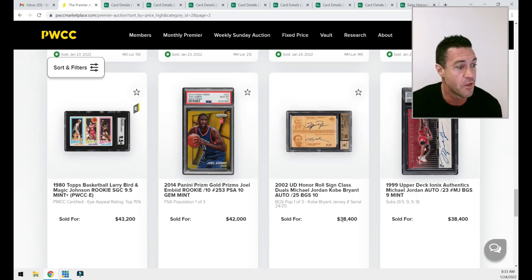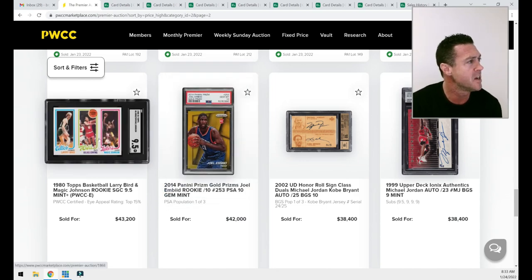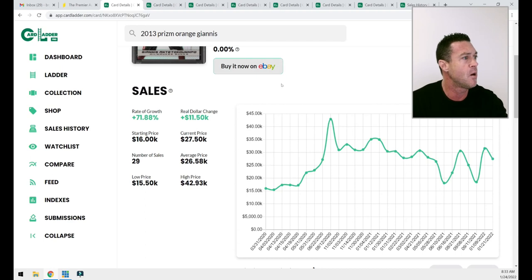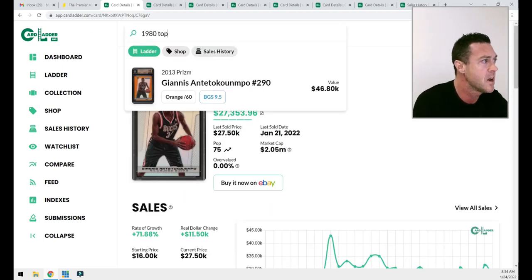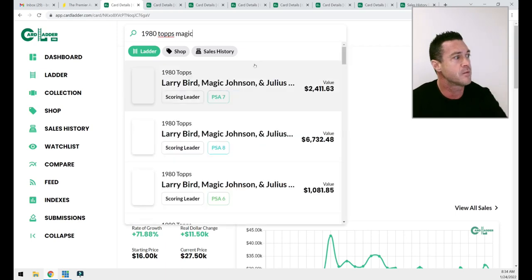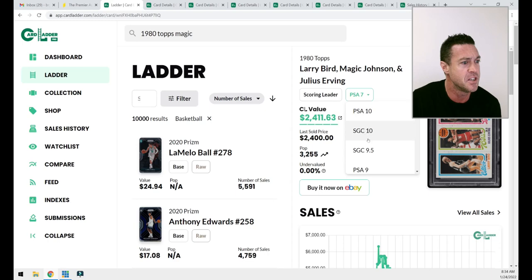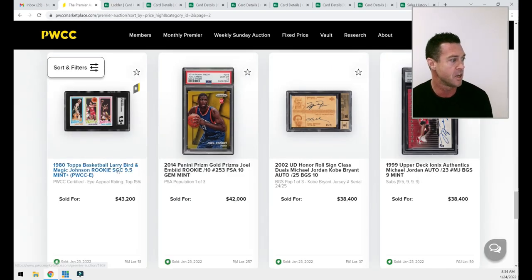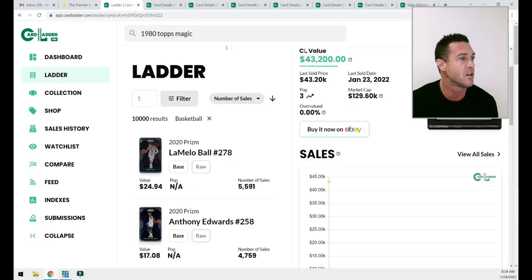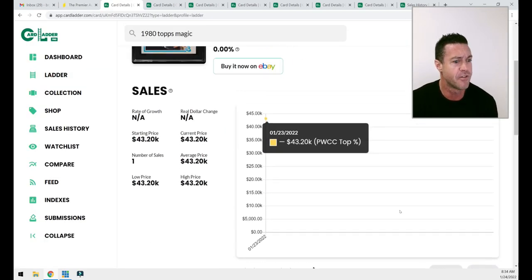So that card sold for $38,400. It's a Pop 3. This is an interesting one. Let's go look up this card and see what it's been doing. 1980 Topps Magic. That should pull us up. Yep. And let's go here. Let's see if they have the SGC. They do. Okay. So this SGC 9.5 sold in the Premier auction last night for $43,200.